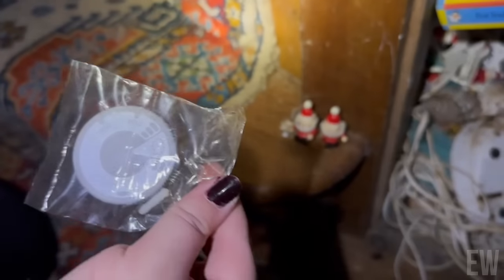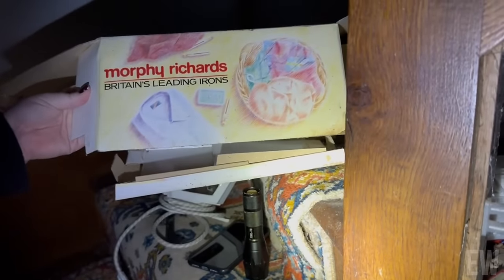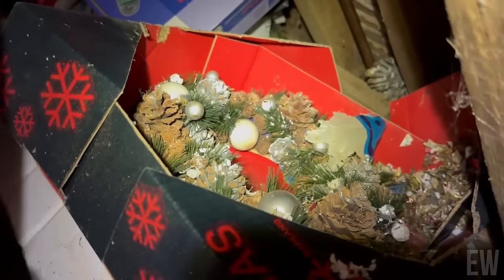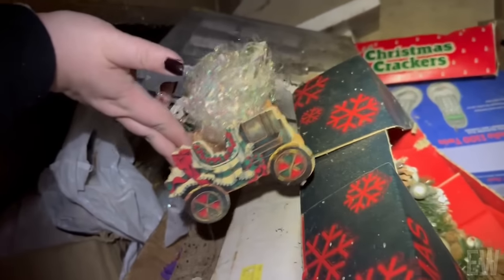What is that? Oh, it's for the iron. It's a brand new iron. Britain's leading irons. More crackers. $5.99. Pine. Oh, there's a wreath there. Something you hang up on your door? Yeah, you just hang it up on your front door. What's this cute little thing? You've just shoved it in.